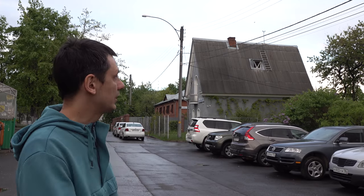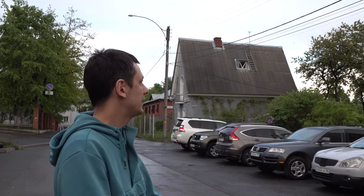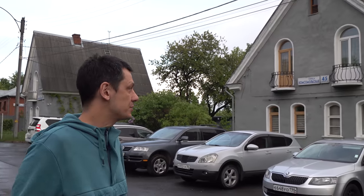So I was able to talk to the lady, the owner of the house. She said she bought it 20 years ago. It was in a pretty bad shape, so she had to do a lot of work on the roof, you know, and the inside is completely changed.